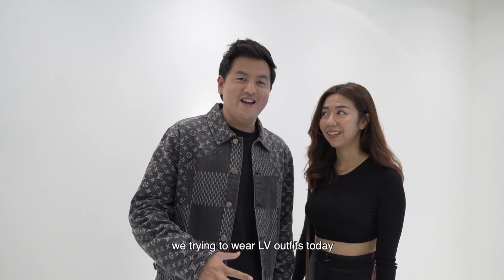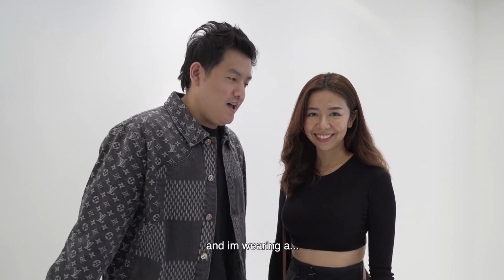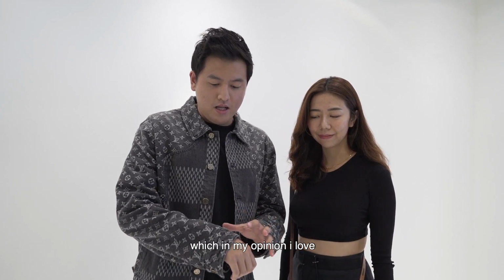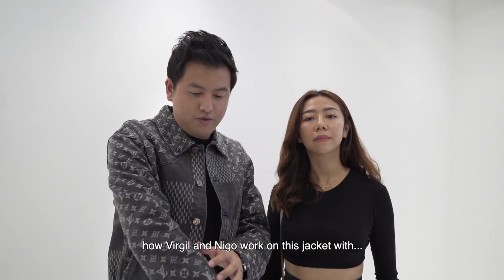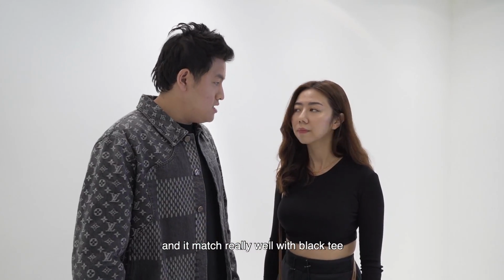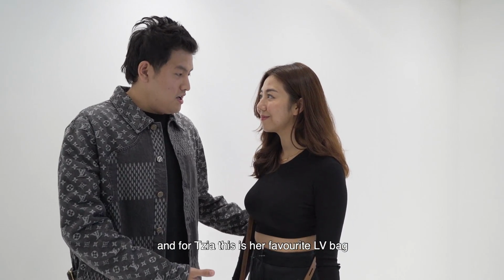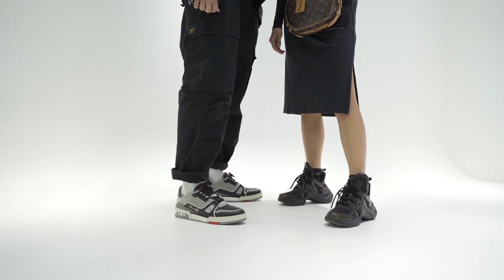So we try to wear LV outfits today because we know Peng Joon likes Louis Vuitton, and I'm wearing the LV Nego jacket, which in my opinion, I love how Nego and Virgil work on this jacket with the Eclipse monogram and the Damier graphic, and it matched really well with black tee. And for Tzia, this is her favorite LV bag that she uses almost every day. Like every day.